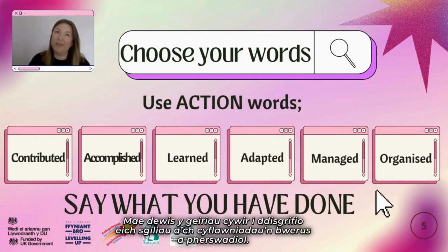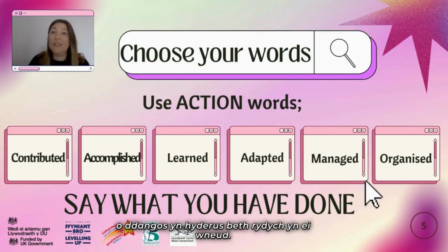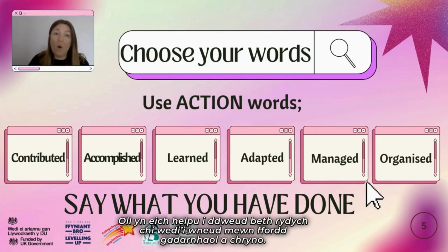Choosing the right words to describe your skills and accomplishments is powerful and persuasive. As you are keeping it brief, using an action verb is a great way to confidently show off what you're doing. Words like contributed, accomplished, learned, adapted, managed, organised, all help you to say what you have done in a positive and concise way.